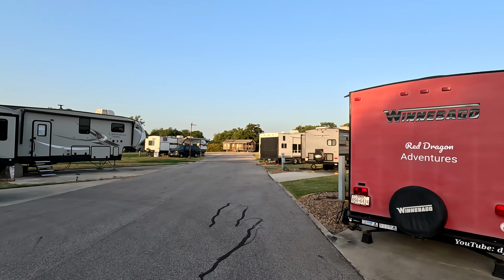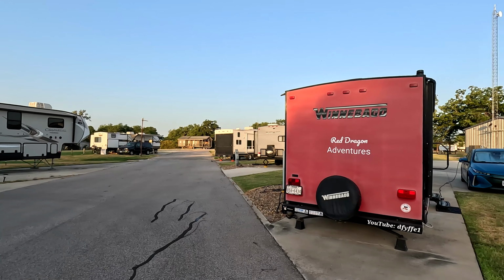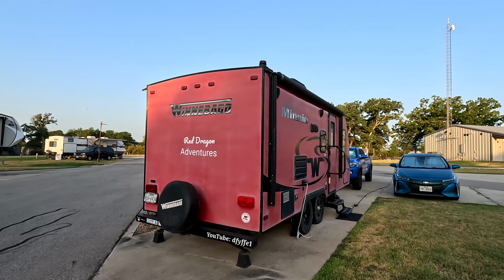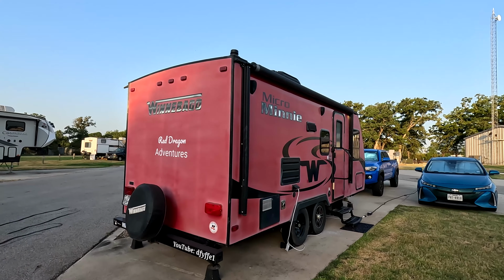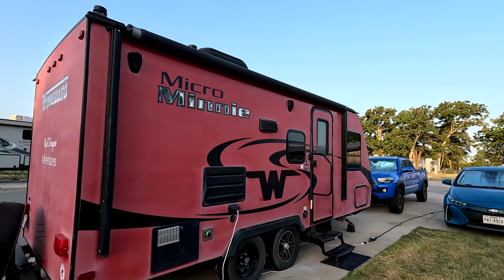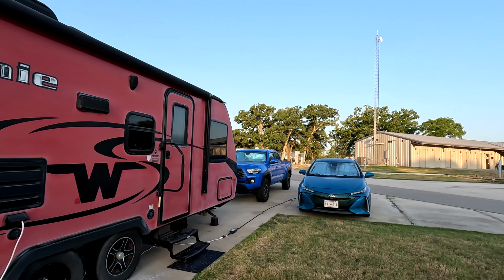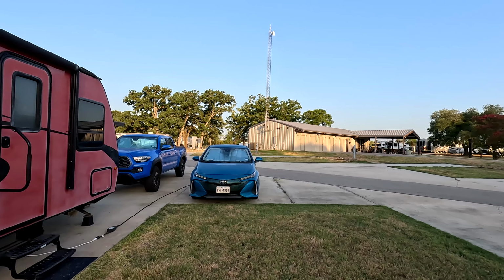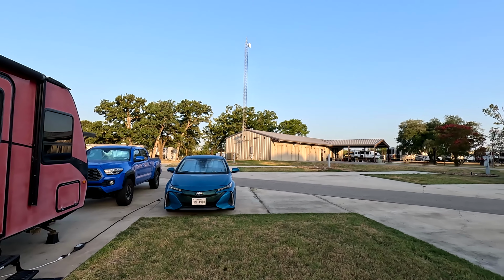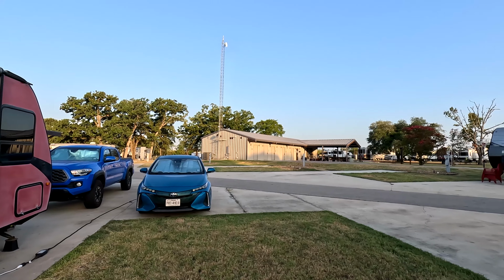But this is just looking down the row of where we're at, and then of course this is this side of the trailer. As I said in the other video, the Wi-Fi's been good here. It's been very quiet here. It's been a good place to stay. If you look at the other video, right there on this end, that's the laundry room, then of course the showers and bathrooms.